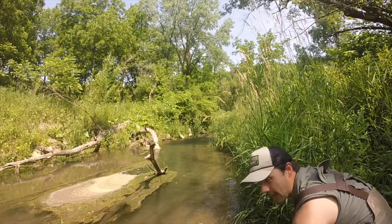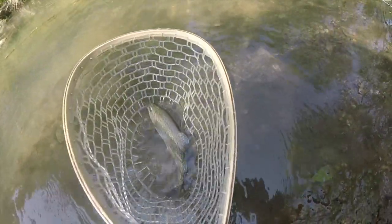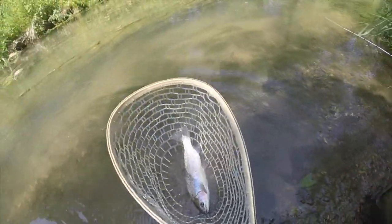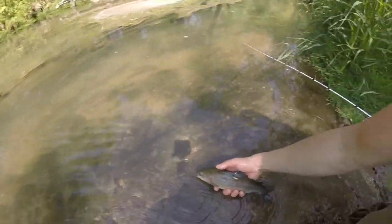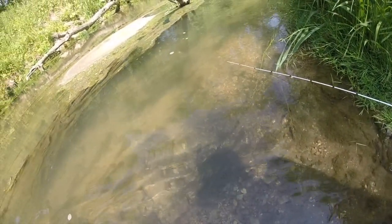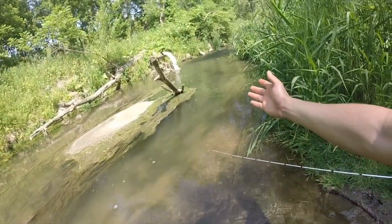This one's beautiful, guys. You guys, take a look at this rainbow trout. It's absolutely gorgeous. Good size, too. All right, it's ready to go back. Let's get it. Look at that rainbow trout swim right back to where it came from. What another beautiful fish out of the same run.